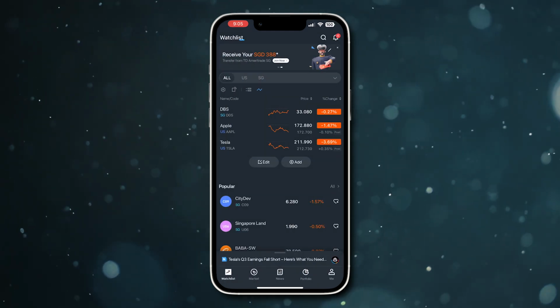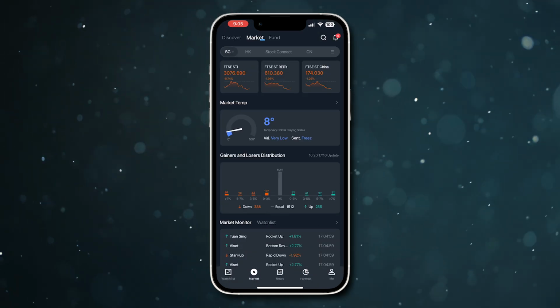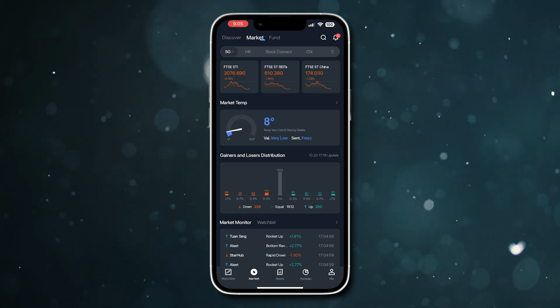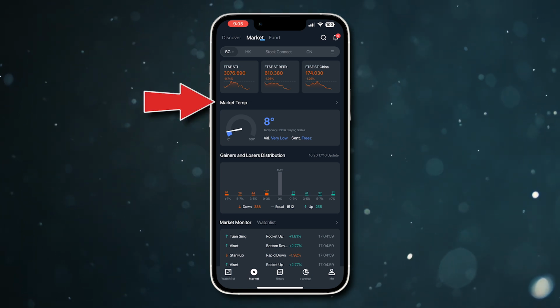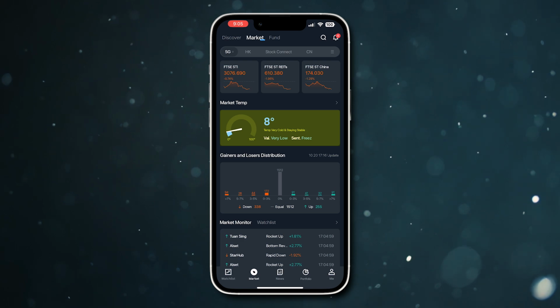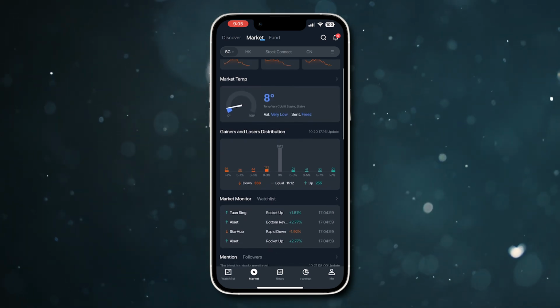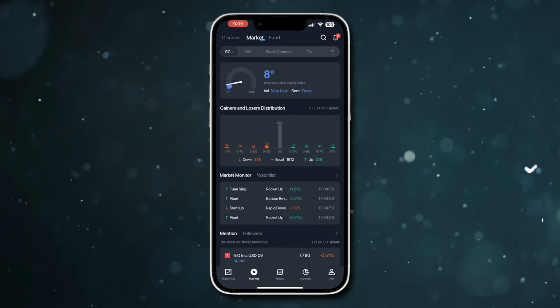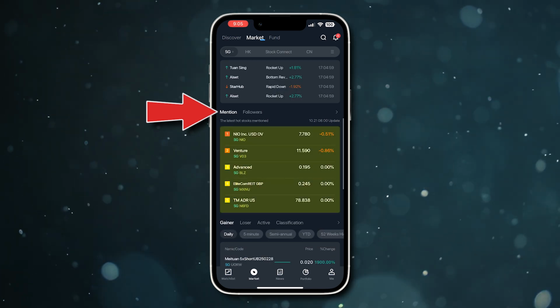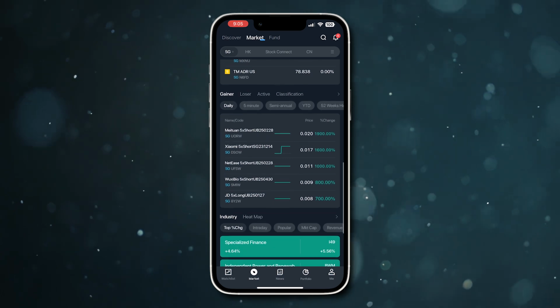If we head back out and switch to the markets page, you'll get a quick overview of how the markets are performing. I also like the fact that they are showing the market temperature, which is basically the fear and greed index, and is showing extreme fear right now. There are also other useful widgets, such as gainers and losers distribution, the most mentioned stocks for the day, and how the industries are performing overall.